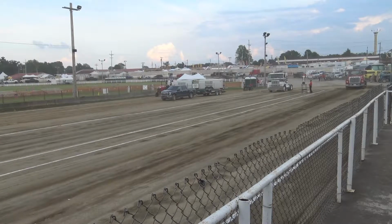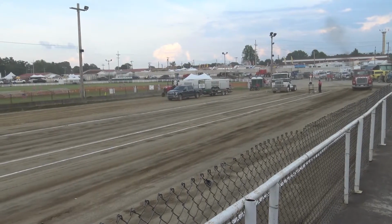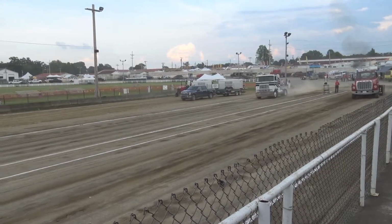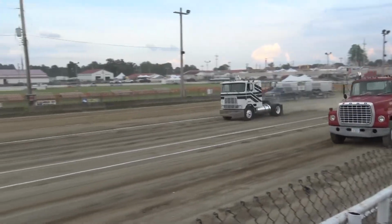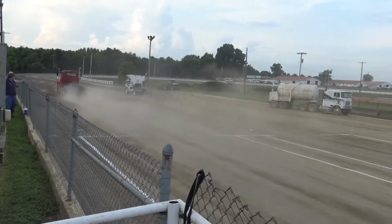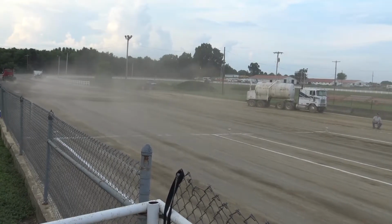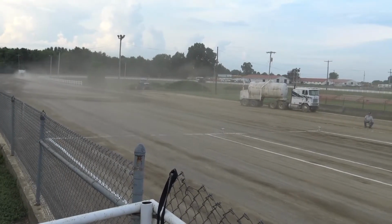If you remember, this was a nail biter. Let's see what we can do. Chris Simmons in the far lane, Mike Emery in the near lane. I'll tell you what though, that International, if he just has 25, 50 more feet, I think he would catch him.